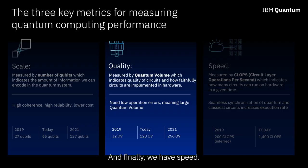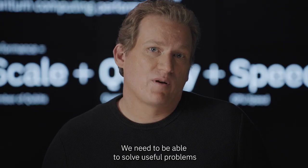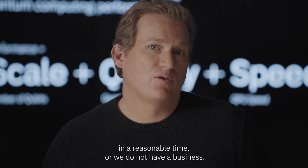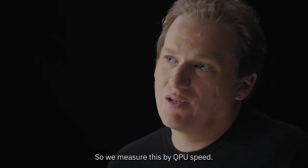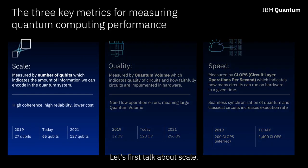And finally, we have speed. This is a measure of how fast our system can solve a problem. We need to be able to solve useful problems in a reasonable time, or we do not have a business. So we measure this by QPU speed, and we'll talk more about this later. Let's first talk about scale.